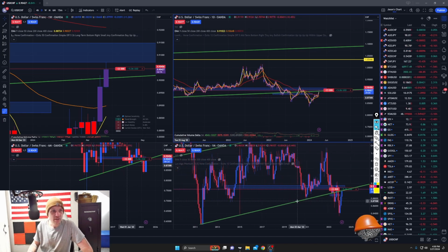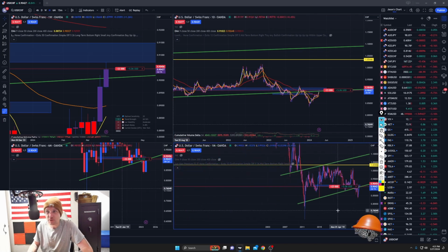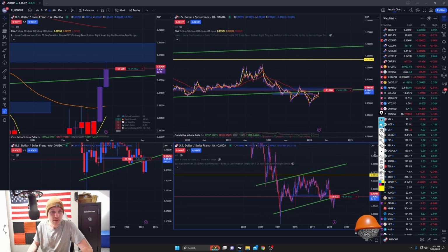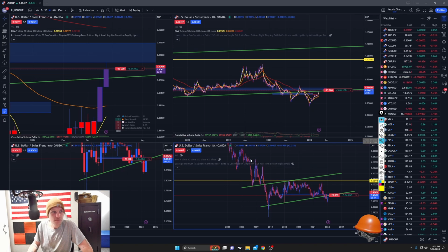USD Swiss franc. I think this is a really good opportunity. I mean, I think this is 100% worth the risk in my book. And if it's a loss, it's a loss. Whatever. Move on. But the trend is down. And then we pulled back here. Big pullback. And now it looks like we're starting potentially the next leg down, going after the 2011 lows.